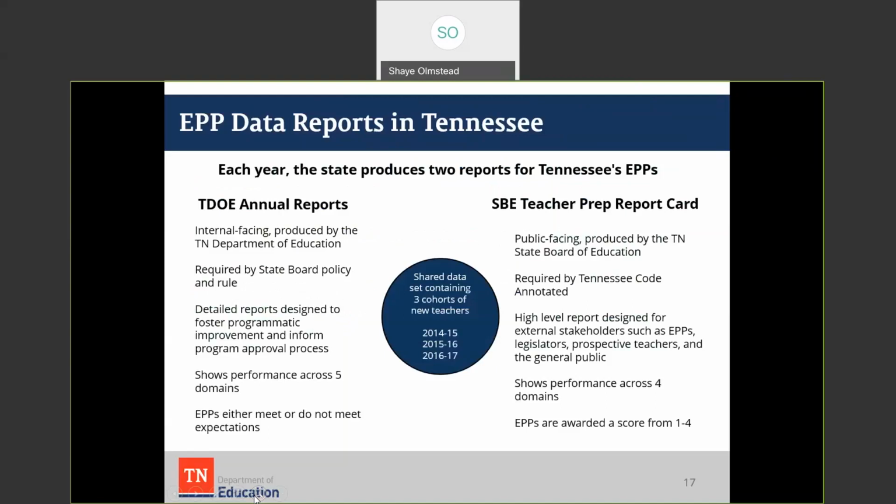The important thing to understand about these reports is that although they're different in terms of what they show, they are both created with the exact same shared data set that contains 3 cohorts of new teachers. So any of this teacher prep data that we're about to discuss will be captured by candidates who complete between 2014-15 and 2016-17.